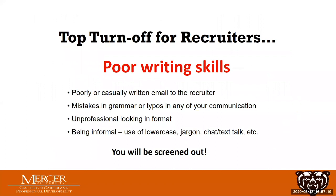Well, number one, know that poor writing skills are a turnoff for recruiters. At this point, you are master's level candidates. You have worked on honing your writing skills. One thing that I will warn you with resumes and cover letters, this is usually a skill that is very different from your academic writing. Of course, very different from your social writing. And so that's where our office steps in.